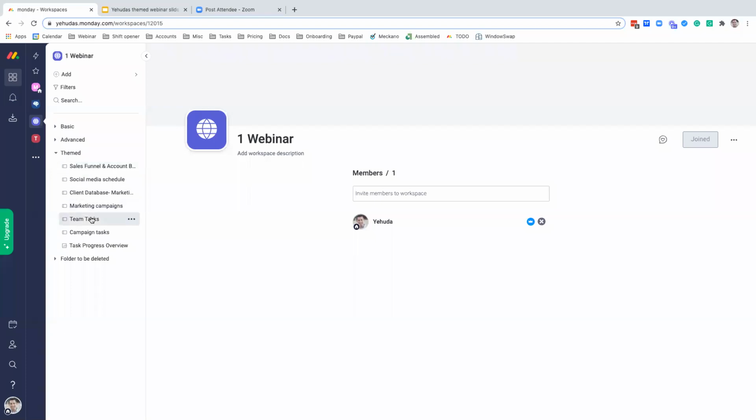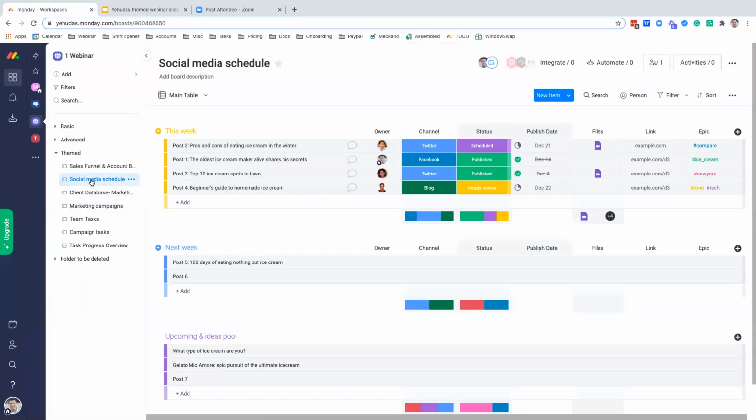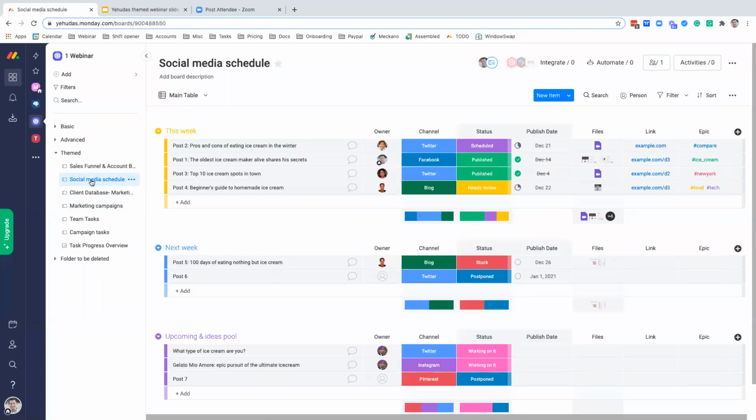So for this, I do want to show you our first feature, which takes place on my social media schedule board. Great, so for the first update on this board, I want to show you the most recent update that we made to the file column, the ability to preview the file that you have within the column. For those of you who are not familiar with our file column, this column lets you add files directly onto your board surface from within the column itself.